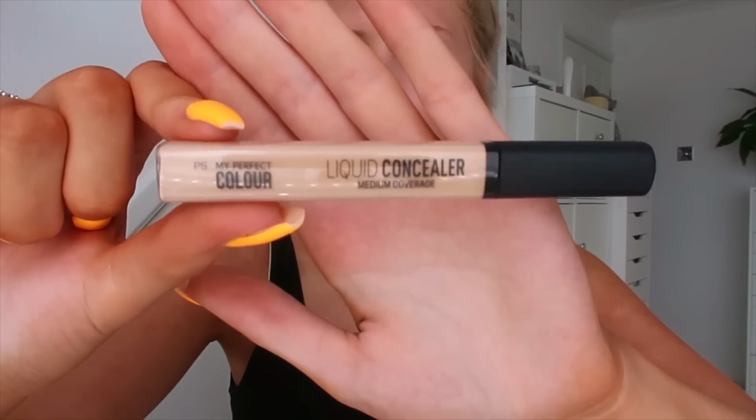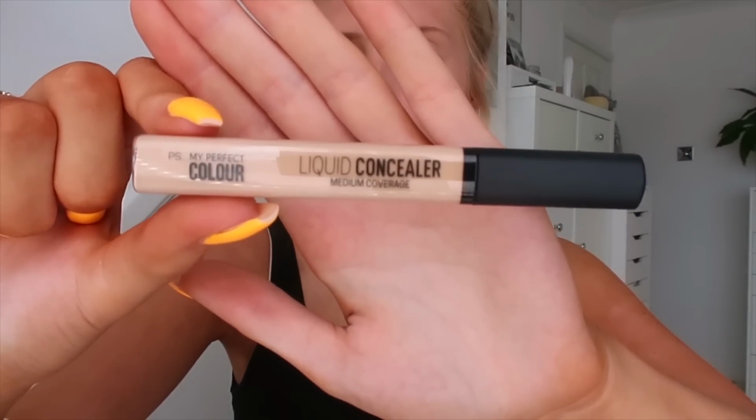Is that a joke? Righty then, now that my face is way too light, I'm going to put some concealer on, which will also be way too light. Why is the plastic packaging always so hard to get off? Primark, I haven't got time for this. Got places to be, people to see. Joking, going to be on my own at home all day. So this is the concealer that I picked up. It's the PS My Perfect Colour Liquid Concealer. This feels very similar to my Collection Lasting Perfection concealer, and this was only £2.